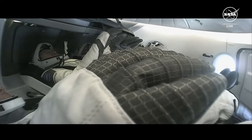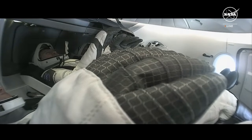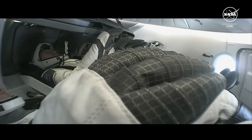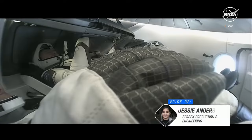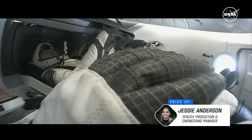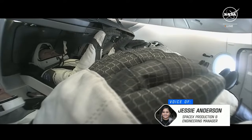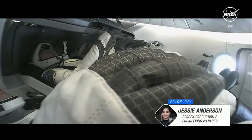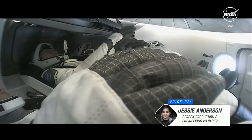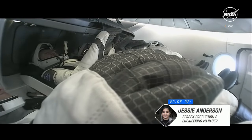Thanks, Sandra, and good morning, everyone. I'm Jesse Anderson, a manufacturing engineering manager at SpaceX. This will be the fourth port relocation of a Dragon Crew spacecraft, following those of Crew-1, Crew-2, and Crew-6. At this point, the crew is suited. Both the Dragon and APAS hatches have been closed, and festival week checks are coming up here shortly.